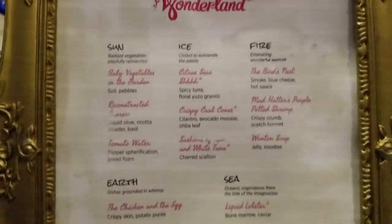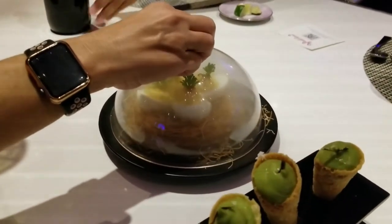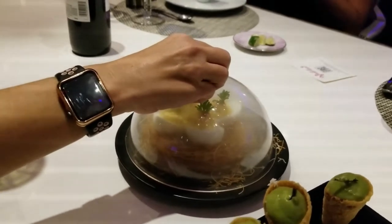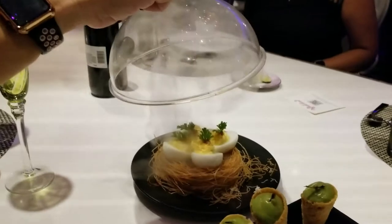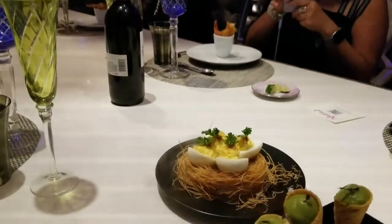Earth, sea, sun, ice, fire. Very slow. All right, ready? Take a video. Let's open the show. Count of three. One, two, three. Ooh. Ta-da. Smoky.